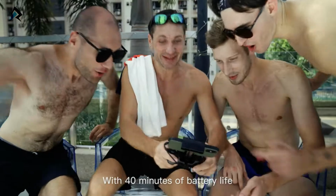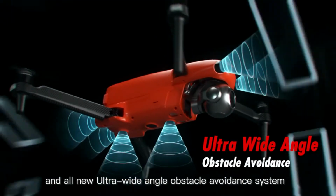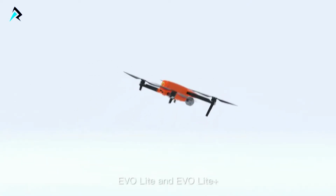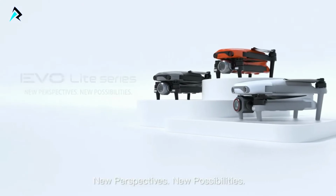With 40 minutes of battery life and an all-new ultra-wide-angle obstacle avoidance system, fly further, faster, and safer. Evo Lite to Evo Lite Plus. New perspectives, new possibilities.